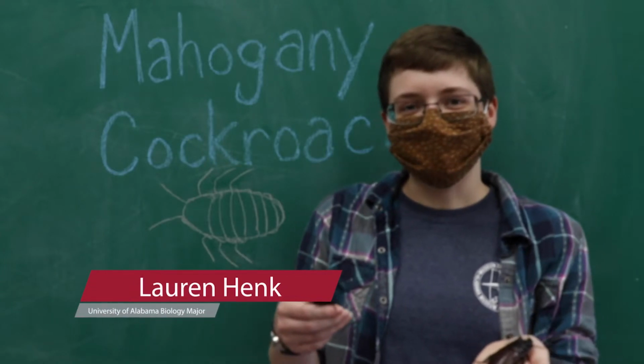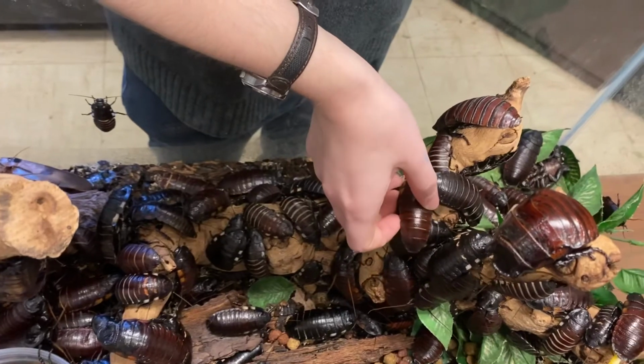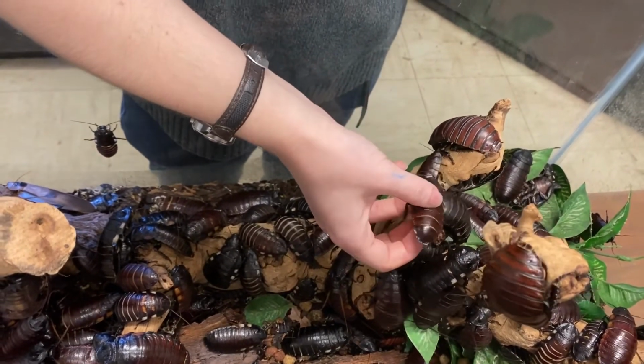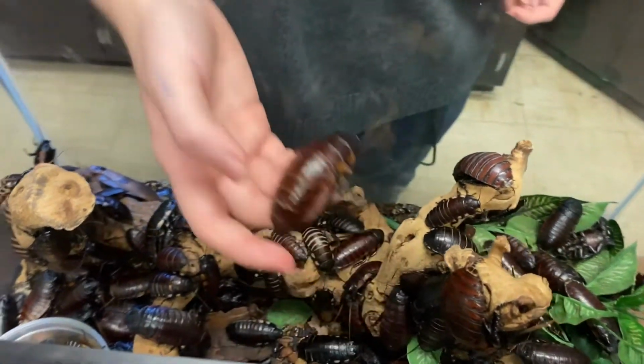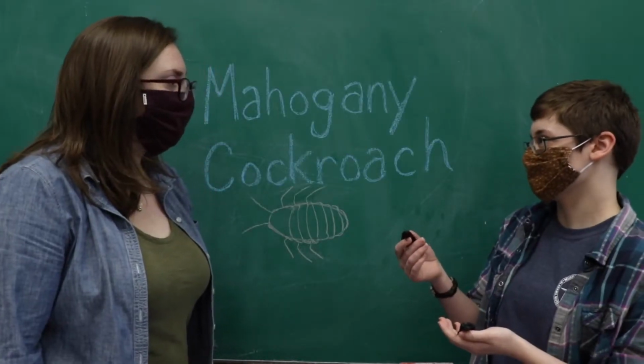Hi, my name is Lauren Hink. I'm a biology major at the University of Alabama, and my favorite bug is the mahogany roach. Very cool. Tell me a little bit more about them. Where are they from? The mahogany roach is a species of hissing cockroaches from the island of Madagascar.